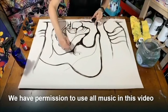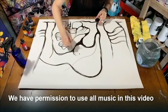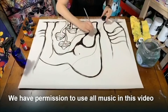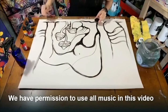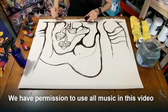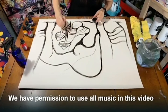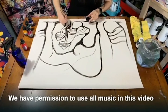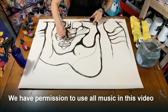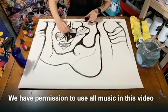Eventually, I will come back with perhaps white paint and add in some detail into these areas. I might decide to change something up completely. Like, in the end, it might not be mushrooms at all. Sometimes it's just the first thing that appears.